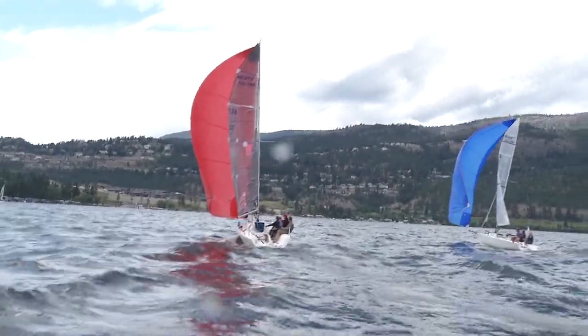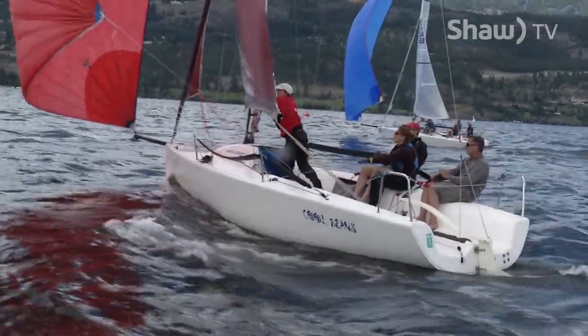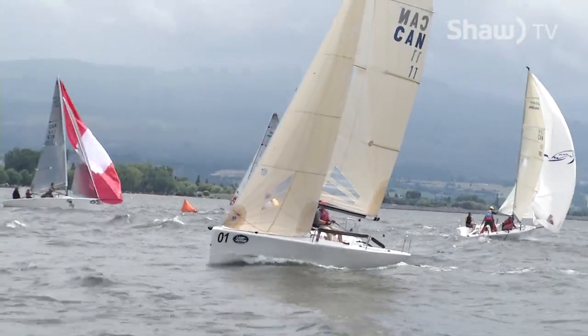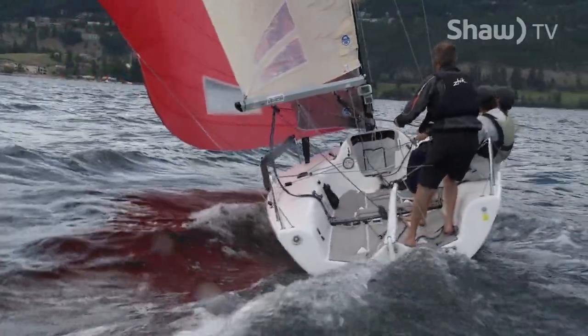The monohull sport boat, the Melges 24, is a fast, responsive sailboat that's fun to operate. With 4 or 5-man crews, some hanging off the side, it cuts through the waters of Okanagan Lake with ease. It takes a certain type of sailor to handle these speedsters and also requires some serious grunt work.